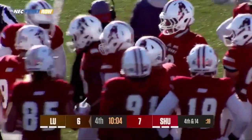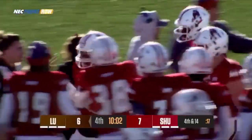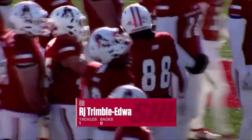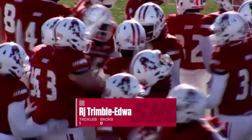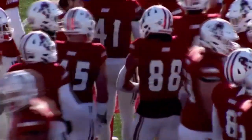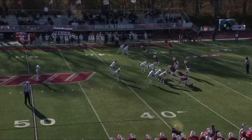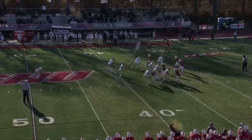And how about RJ Trimble-Edwards? He said, I was tired of people hitting on me. Let me move over to the defensive side of the ball and start hitting offensive people, dialing it up, beating the man one-on-one, and getting that sack. Trimble-Edwards, the senior from Cold Spring, New York, making the big play. Heading to punt it away.